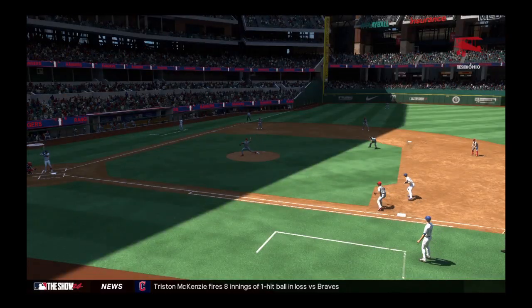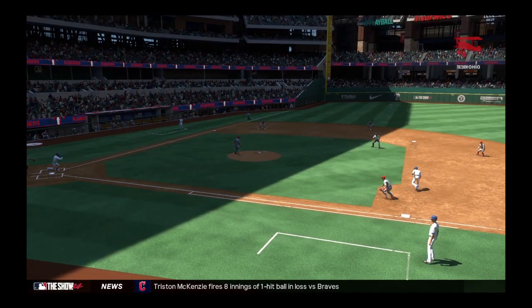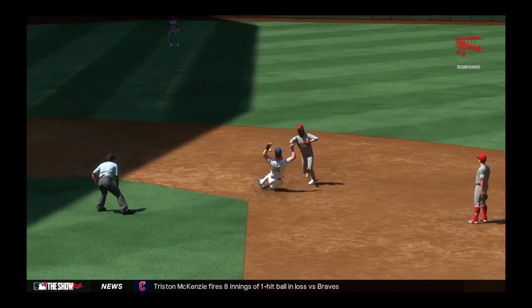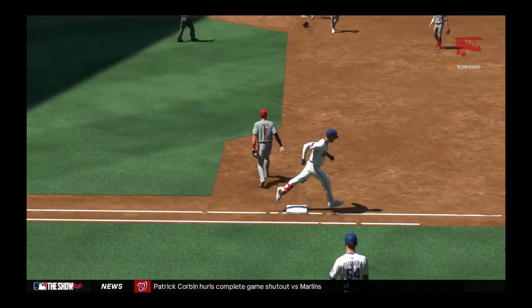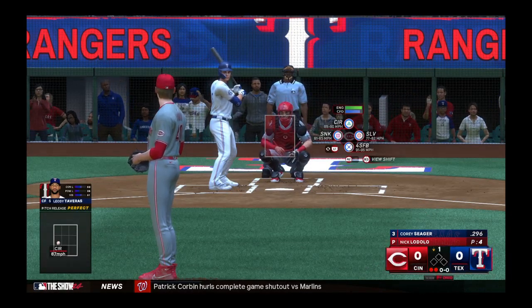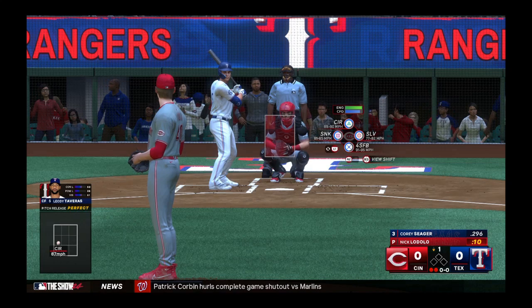The first baseman has to get inside, create a throwing lane to hit that middle infielder to start the double play, and then from there completing it back to first. Really good job all the way around. Seager stands in now. 2 hits yesterday. 1 was a home run.